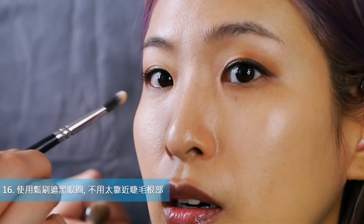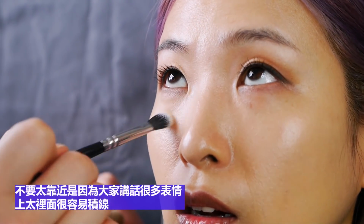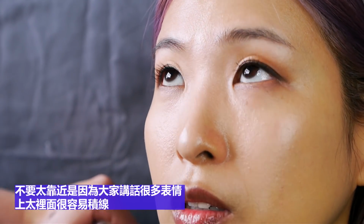It's gotta be done. I'm gonna go under the eyes too, but I don't want to go too close, because I find that's where a lot of people's movement is. So that's where you can have the problems with creasing.